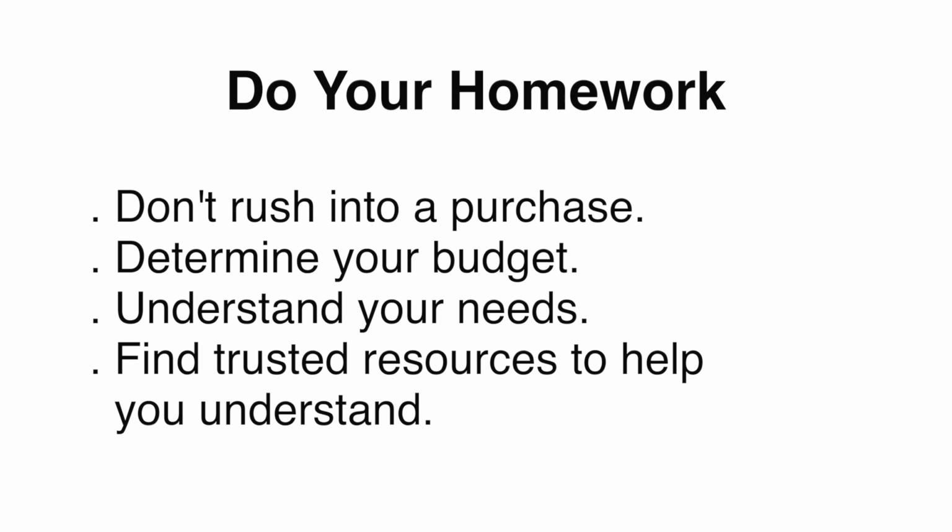So to summarize, we have to do our homework, which means understand your requirements, understand your budget. Don't rush into a purchase, which again says understand your requirements, understand your budget, understand your needs, what you're going to use this for, and find trusted resources to help you understand. Friends, colleagues, family, resources such as Tech Talk, magazines, but start learning, because once you get engaged in this, you're really going to be on a learning curve, and you're going to be learning a lot of new things.